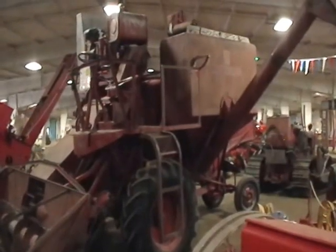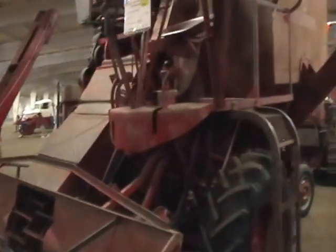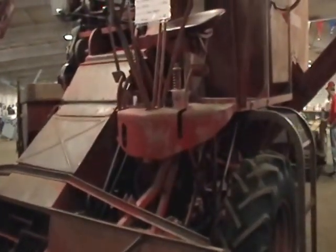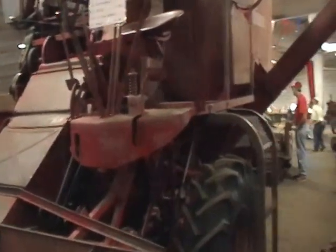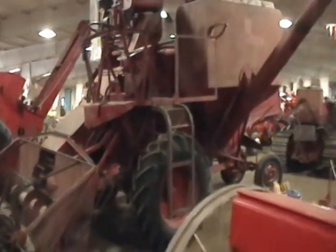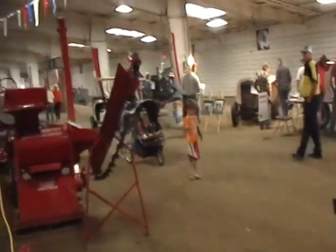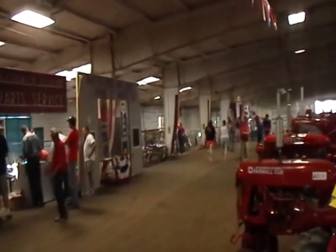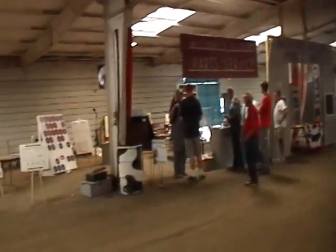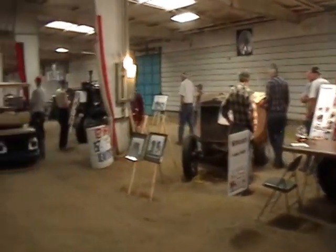And here we have a McCormick combine. Let me get a little closer. You get close enough to read the sign, and you can. It's a 1952 SP-127 out of Mitchell, South Dakota. So anyhow, very few of those around, I'm guessing. Okay. Now over on this side we have mostly smaller displays, all kinds of paraphernalia, parts, what have you. Pretty incredible collection here.